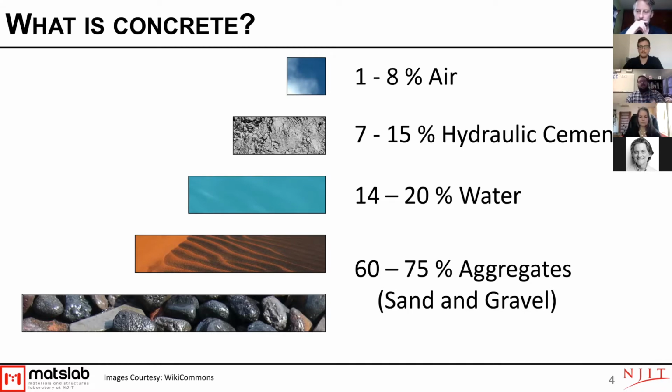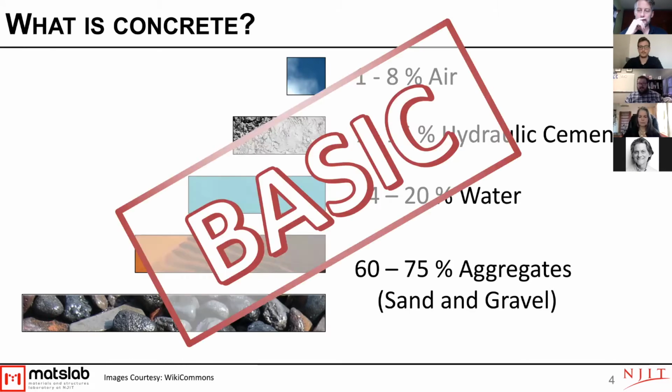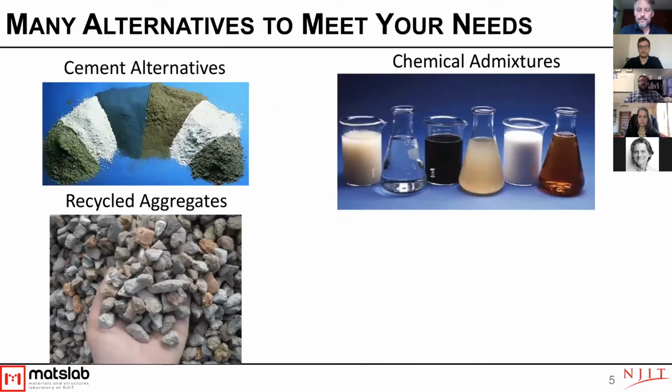But this, similar to the chocolate chip cookie, is just your basic mixture. There are lots of things that we can add to it. We can change the type of cement that we use. We can even change out or mix the cement with other additives that will change or alter the properties or that have lower embodied carbon. We can use different types of sand and gravel in that system. There's lots of recycled materials available that we can replace aggregates with.